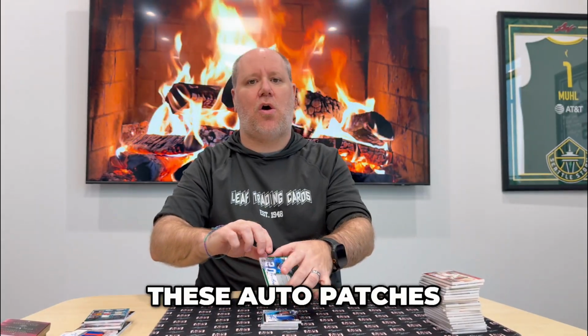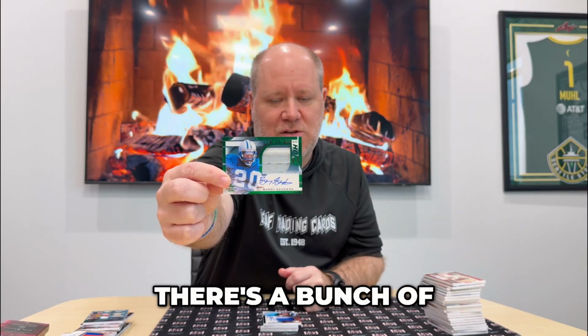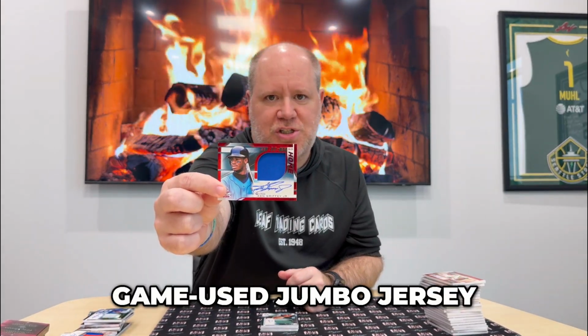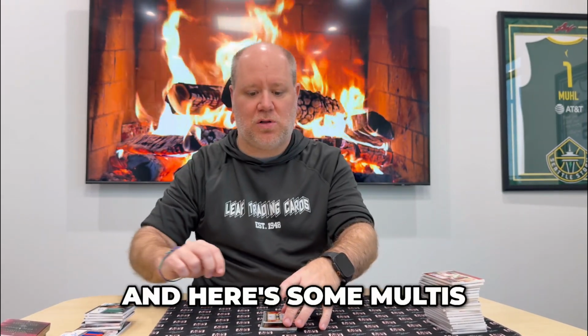Now look at some of these auto patches. Look at that. Barry Sanders, these go big or go home are part of the multi-sport mix. So there are some football, but these are insane. There's a bunch of multi-sport in here as well. Auto patch. Again, game used. Ken Griffey Jr., game used jumbo jersey swatch. Look at this. Giannis Antetokounmpo. How awesome is that? And here's some multis. Guys, these are just mind-blowing. Carlos Alcaraz and Rafael Nadal.